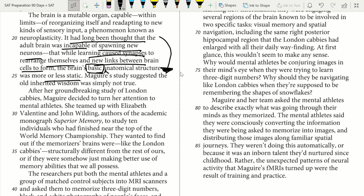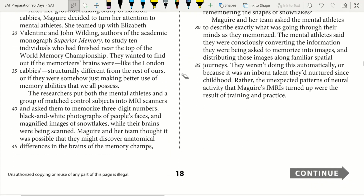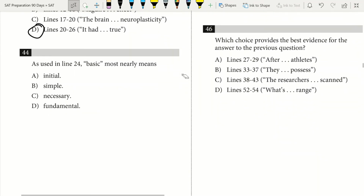So here basic basically means fundamental. So the brain's fundamental anatomical structure, right? It's basic anatomical structure, what it is from birth. So that's going to be fundamental, right? Not its simple anatomical structure, but its fundamental structure, what it was from birth before it changed as a result of training. We're looking for a word here that's showing that it did not change, the basic there is insinuating that it hasn't changed yet from training. So fundamental would be the best answer there. Necessary doesn't tell us that this is before it changed.